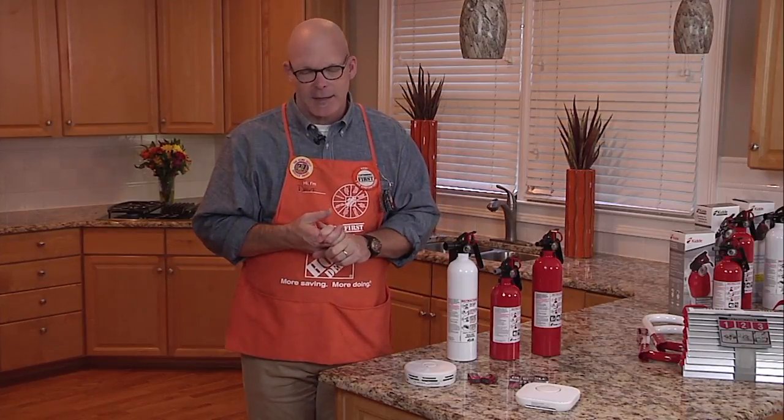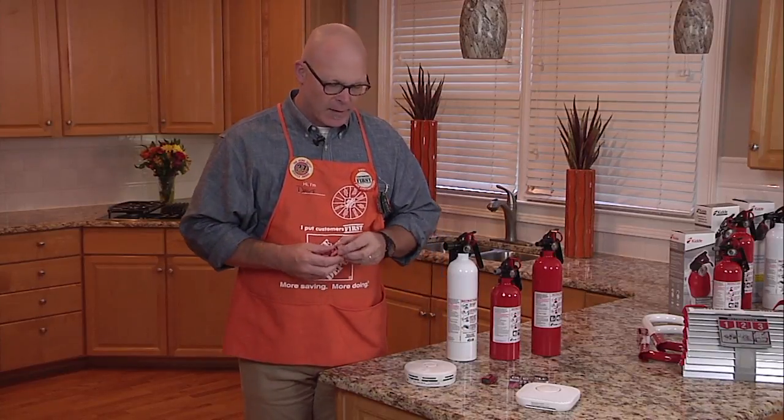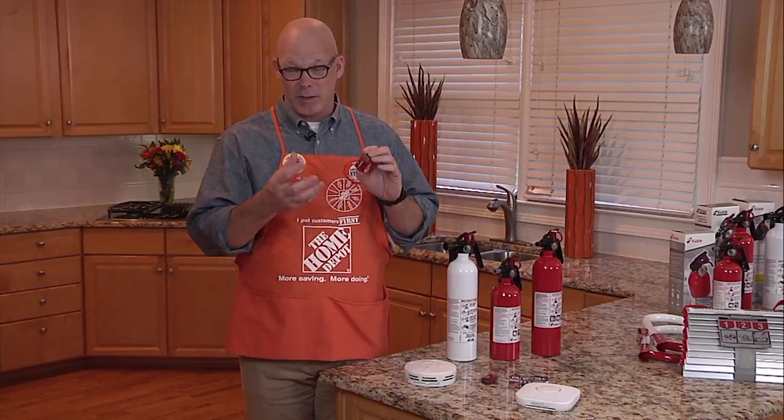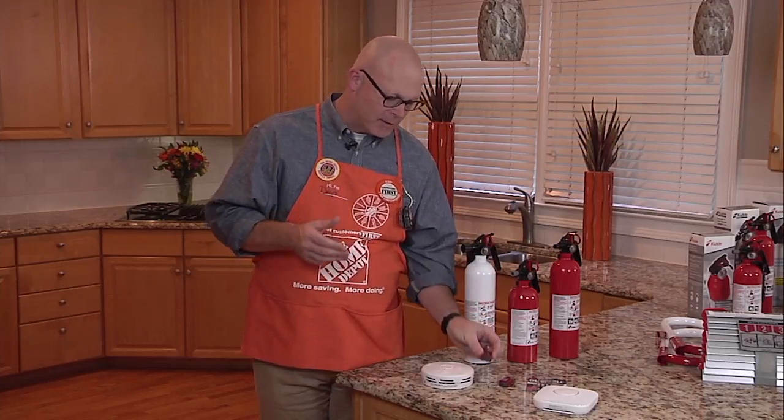Replace the batteries. If you do replace the batteries, I'd recommend using something like this Duracell Quantum, which is a really, really long-lasting battery. Also, you can store these for a long time, like 10 years. So you can buy in bulk, keep them, store them. You don't have to worry about them losing their charge. And a lot of people didn't know this, but if you've got smoke detectors that are older than 10 years old, you really should replace them because they've really outlived their useful life.